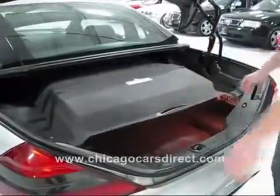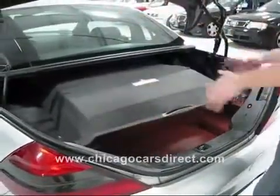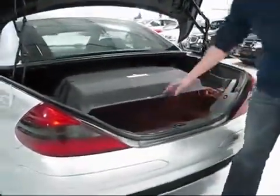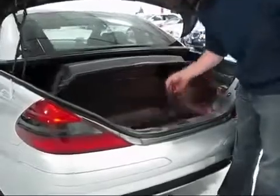But you just pop that in place there. These two triggers go in. The folding top will sit on top of this, leaving all of this area down here for luggage, even when the top is stowed. And below here, you do have some extra storage.